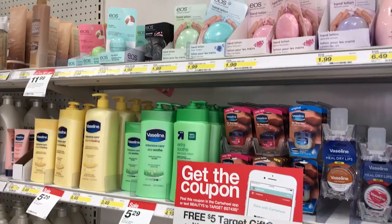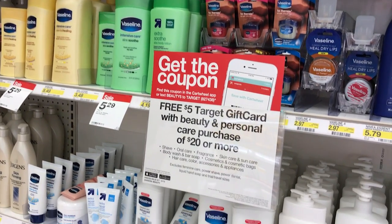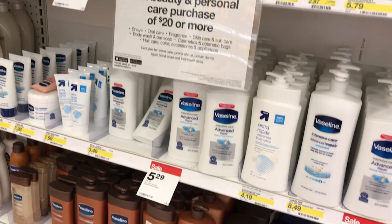Number 7. All right, guys, save big this week on beauty and personal care products at Target. They are running an awesome little promo where you're gonna score a free $5 Target gift card with a select beauty and personal care purchase of $20 or more.